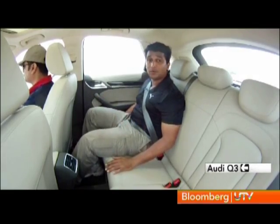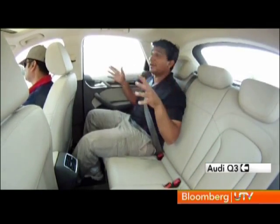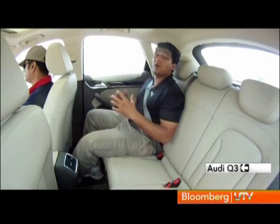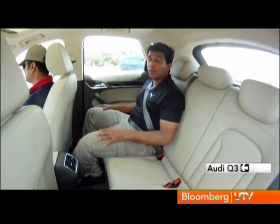I really do like this backseat. I mean, you've got good under-thigh support from the seat base. The backrest isn't too reclined like in the X1. I prefer this more upright feel. You don't feel cooped in. You have a better sense of space. Really feels nice and airy. And well, you also have air vents for the backseat.